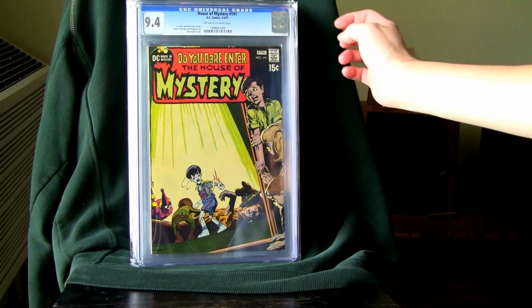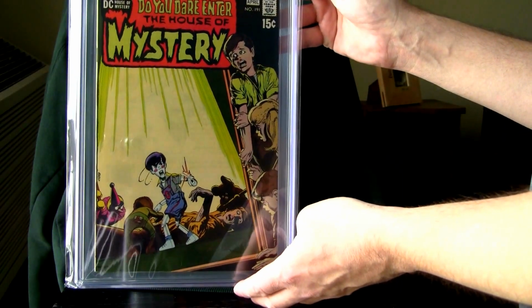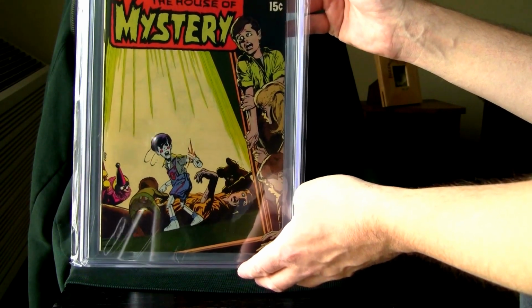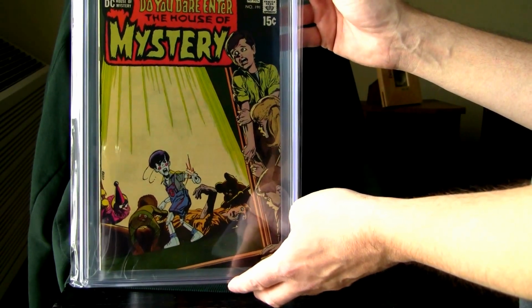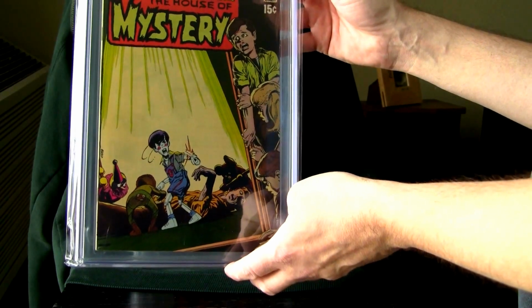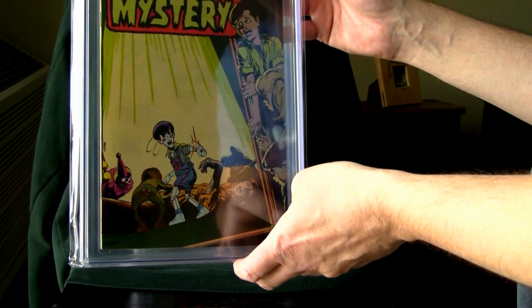Okay, House of Mystery number 191. This one just kind of brings me back to my childhood. My sister and I used to always try to scare each other when we were little kids, and we put my G.I. Joe dolls or some kind of doll on each other's bed at night, and a little note would say, I'm going to get you tonight or something like that. But anyway, we've always been scared of dolls. And this one with the puppets mangling that guy with knives and kids watching kind of brought me back to my childhood.